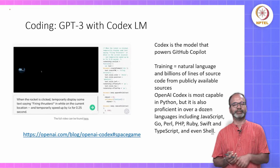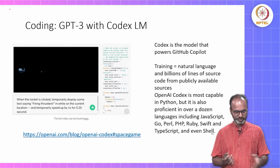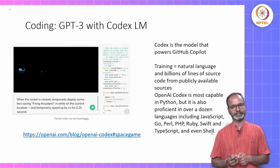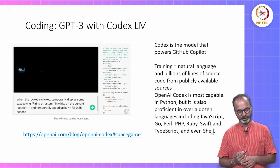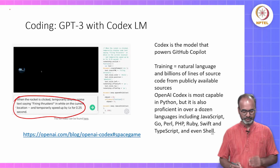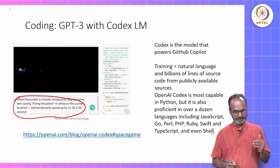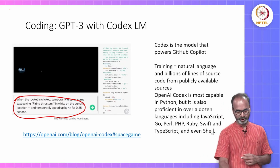Here are some more interesting ways of how these models have been applied. I've tried putting links for all of these pointers. Feel free to take a look at them. Here is one, the Codex language model. The way it works is that you give text: when the rocket is clicked, temporarily display some text saying firing thrusters in white on the current location, and temporarily speed up by 4x for 0.25 seconds, which is what the code is here for.